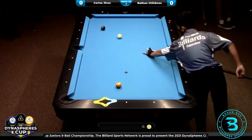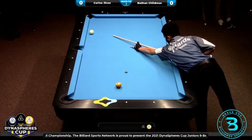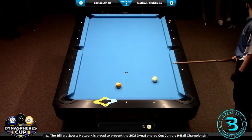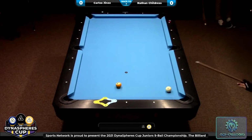As it is, he's kind of left Carlos with a nice, easy, 2-rail position shot. Can either choose just to come 1 rail. I like going 2 there just so I avoid the scratch. See how long the ball rolls when it's almost to stopping?